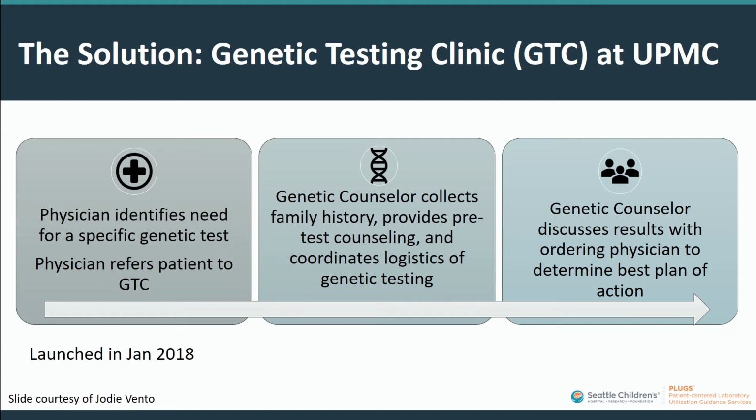And the idea of the clinic is it's staffed daily by a genetic counselor, and they're just on call in real time to support patients and providers who are interested in coordinating genetic testing. So a patient will be seen, say, by a neurologist who's interested in a test, and they'll talk about the test with the family and then refer the family over to the clinic.